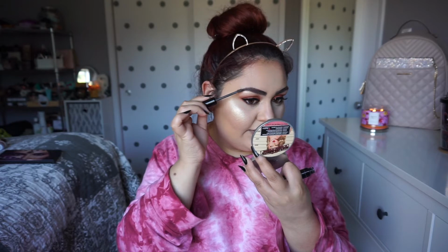And after it sits for a while, just pushing it down into place.